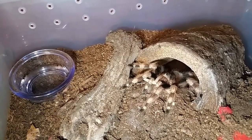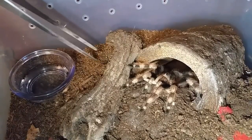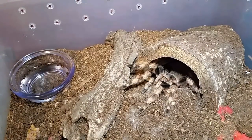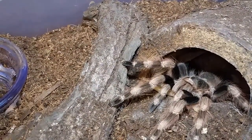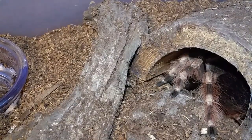Oh, come on, girl. You let it go. You wanted it. Now it's under the log. Now I'm not digging it out of there. She'll dig it up. Female. She's 5 inches. She's a good-sized beast. There's the other one. Yeah, you gonna get it now? Told you she'd get it. Good job, lady.